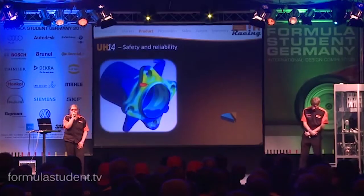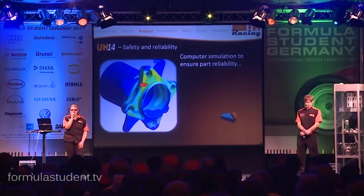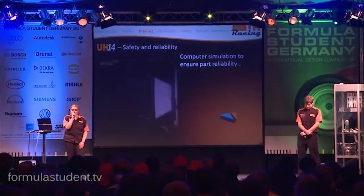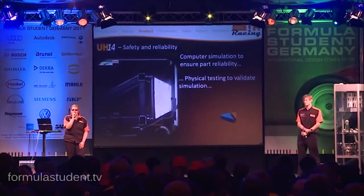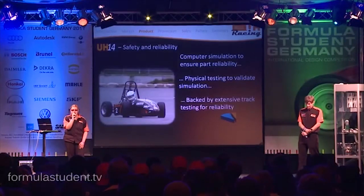Safety and reliability are also important to our customers. All components for UH14 have been computer simulated, such as the hub shown. This is then validated by physical testing of both materials and the design, and is all backed up by extensive on-track testing to ensure part and car reliability.